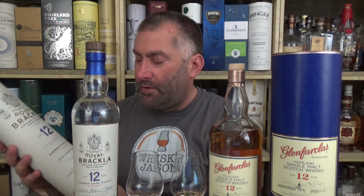I do have the 18, also in the new label and design. I actually like the tin. I like the way it's laid out. The back is somewhat clean, well done. QR codes. The 12 is in the blue. Over here we have the nice little blue strip. Here we have the blue as well, royal blue.